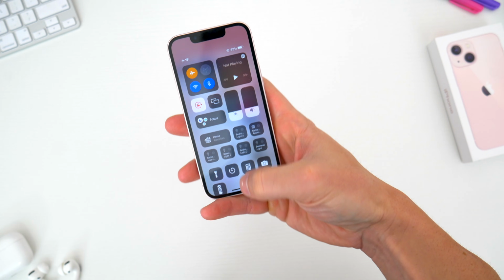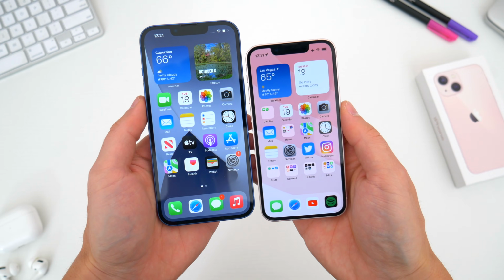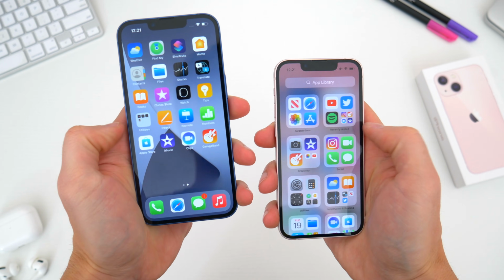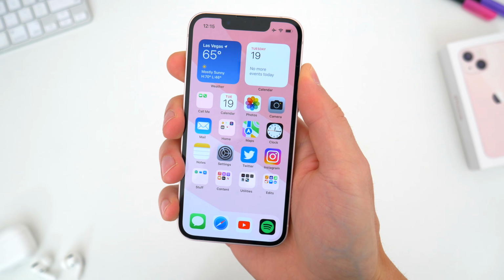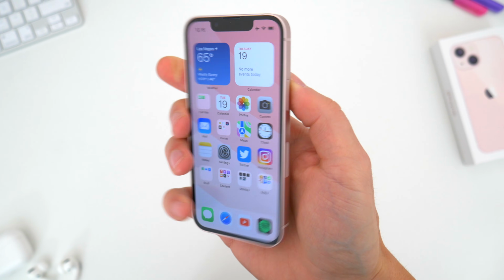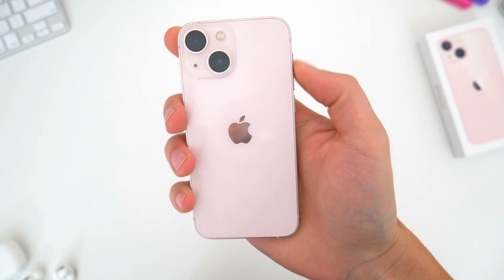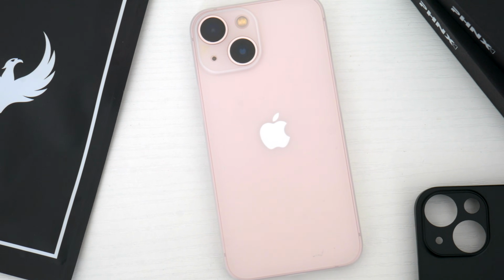For me, coming from a larger device, this was actually a nice change, and you don't really realize how much more compact the mini is until you have it side by side to the standard iPhone 13. It really is significant enough to make a difference. Now, because the fit and feel and form factor is also nice, I think adding some regular bulky case on the 13 mini kind of takes away from that.